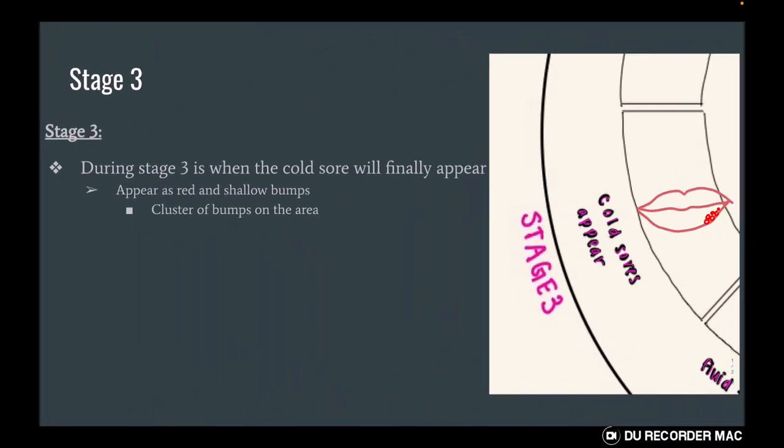Stage 3. During stage 3, this is when the cold sores will finally appear. They'll appear as a red and hollow bump. It will look like a cluster of bumps on the area.